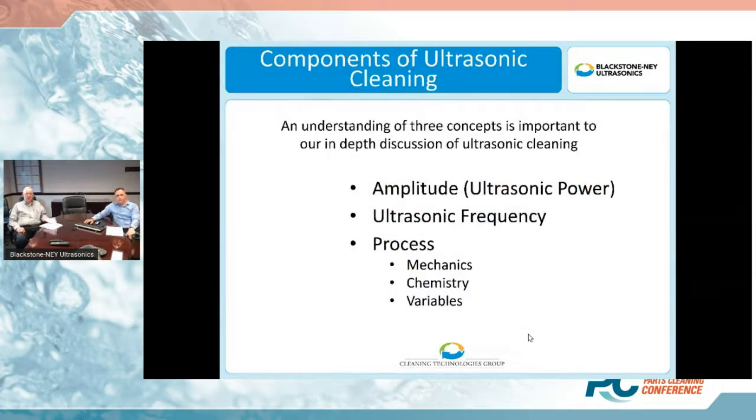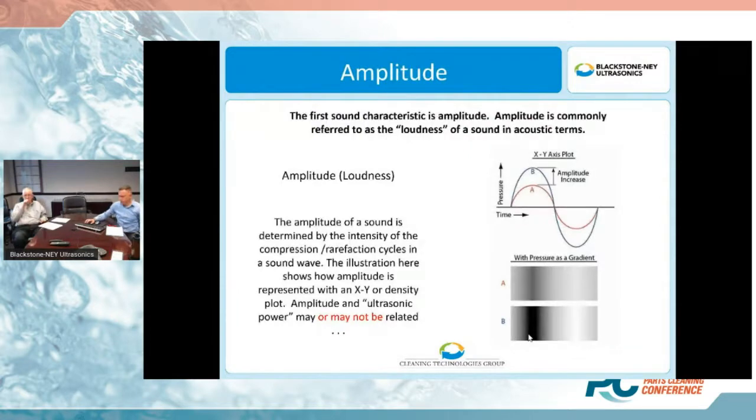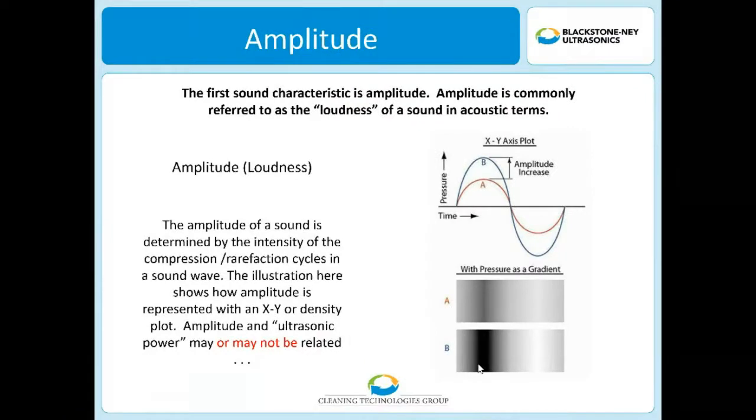Okay, we're going to talk about three concepts that are important to our in-depth discussion of ultrasonic cleaning now. Those are amplitude, or ultrasonic power, ultrasonic frequency, and process, because the process is just as important in many cases as the ultrasonic portion of the equation is. Amplitude is the loudness. How loud is something? On the little diagram there, we have it shown as a sine wave, and we're all probably familiar with a sine wave and its amplitude.